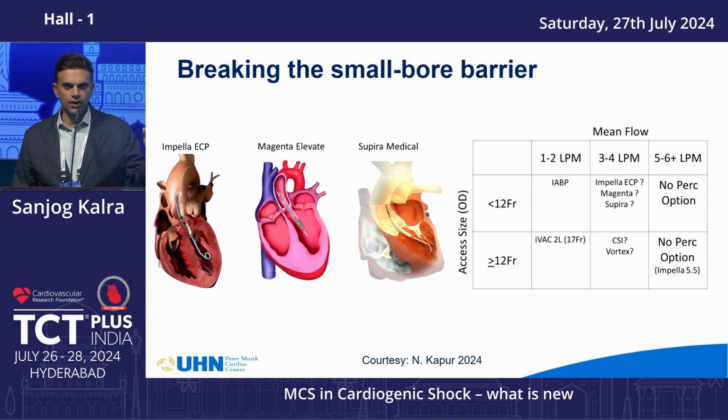And as a result, there are a series of devices that have come out focusing on this idea of smaller bore access to deliver larger flow. The Impella ECP, or expandable CP device, the Magenta Elevate device, which is still investigational, and there's the Shifamed Supira medical device called the Supira device, which is also still investigational, but is now through EFS.